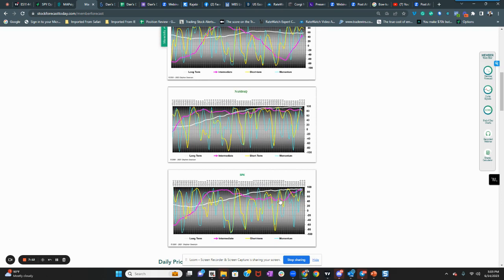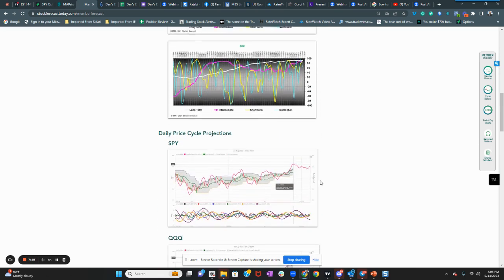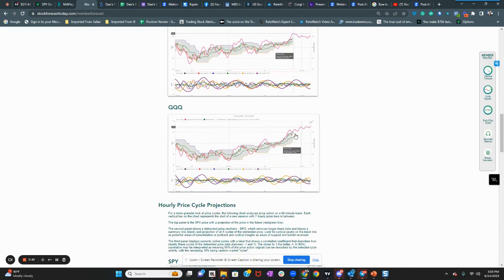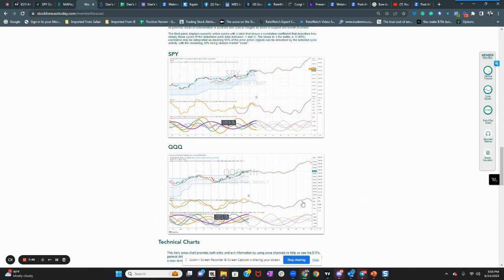Last but not least, the SPY, which showed some weakening today. You can see it's starting to bend down, and so is the long term. So I'm not too surprised that the market struggled to really hold a rally. Here you can see we're getting closer to the top on these time projections. Another day or two, the SPY makes a top, and it may have made a top today. We'll see. While the NASDAQ just keeps going straight on up. The hourly forecast is pretty bullish. So all in all, I think this market's going to continue to run.